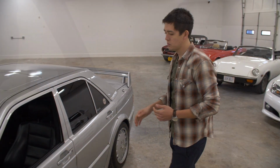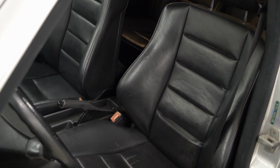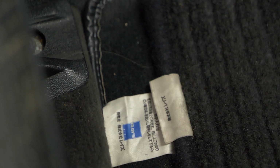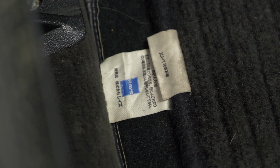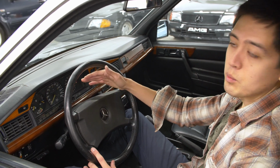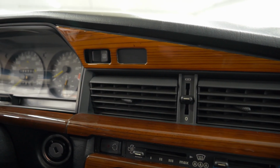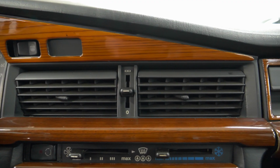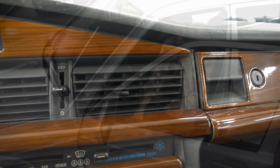One of the cool features about the Cosworths is that they came with factory Recaro seats and rear bucket seats as well. These floor mats are actually from Raise Engineering, which is a cool Japanese brand. So the gauge cluster on this car is in the original kilometers, which I really love. A lot of the cars that get imported from Japan are swapped out with miles per hour. And additionally, the dash has been fitted with a wood grain kit, which personally I'm a huge fan of.